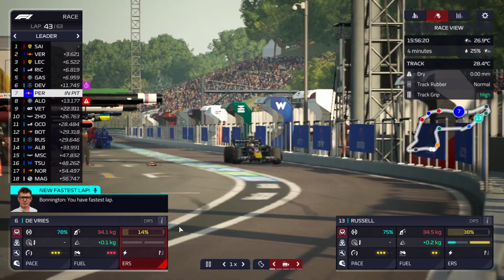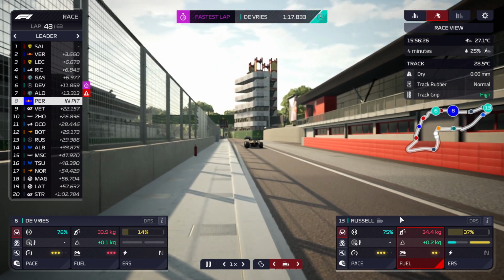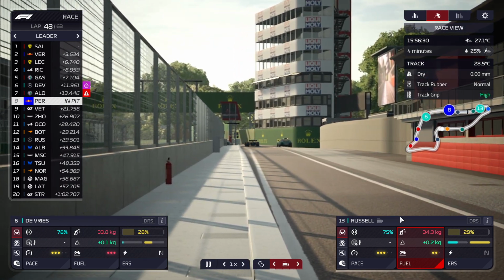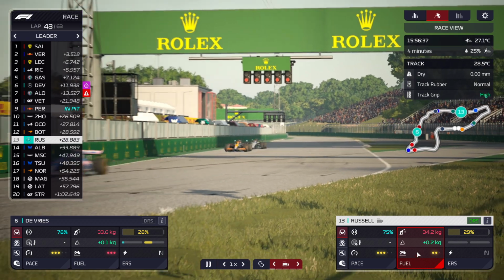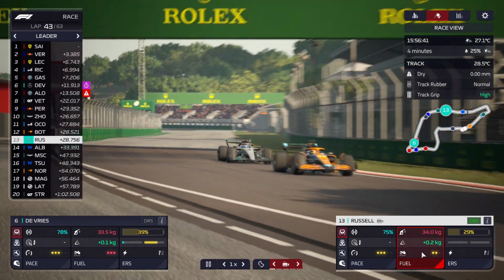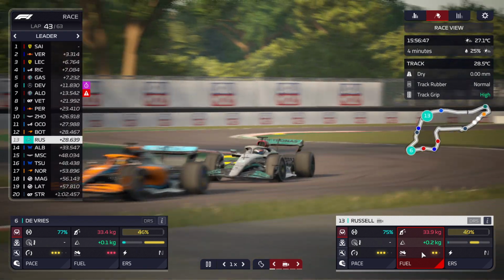You have the fastest lap. There goes Nick, has the fastest lap there. No one else pitting yet. So here comes George with DRS. Not close enough to make a move yet.